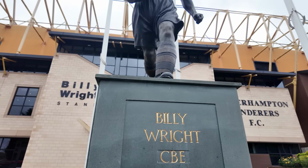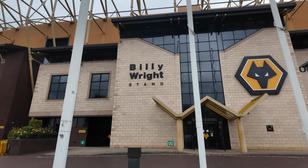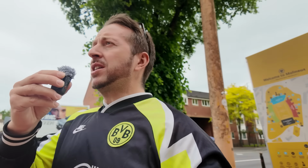Even though we did come for a stadium tour last season, we didn't actually get to see a game, but I am planning on seeing a few Wolves games in the 24-25 season, so stay tuned for that. If you are a Wolves fan, I'll be with the stepdad. I know it's always a bit iffy, people don't like it when non-fans go and watch home games, but again, I've got a soft spot for him. My stepdad's a Wolves fan. It's a chance for us to spend some time together, similar to when I go and watch Aston Villa with my mum. We're now outside the Billy Wright stand.